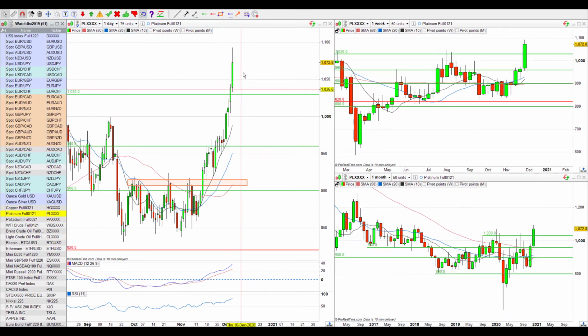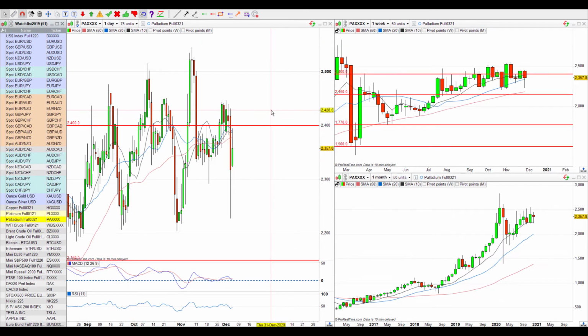Platinum also now starting to become very overextended, breaking through these old highs. This is all great. This is all nice and bullish, and I like the look of that, but also now needs to take a bit of a breather, guys. Needs to come back down to these key levels, let the swing traders join in on the trends. All of that, I think, is overdue, so I'm just cautious of those.